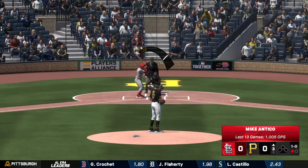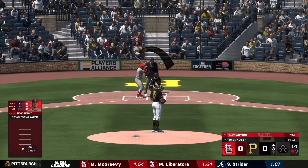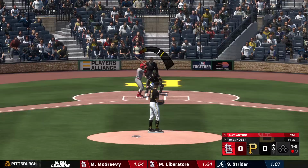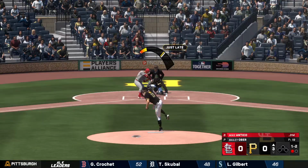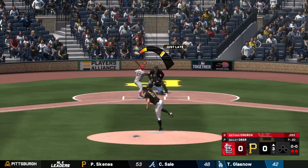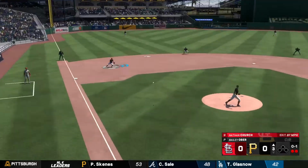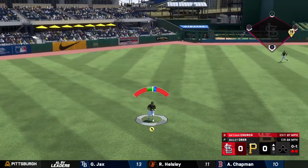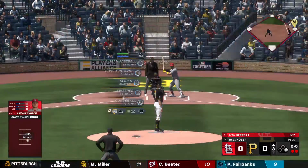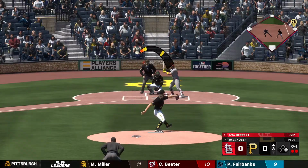Ball one. Comes up empty. That's strike two. Got him. And now two gone. Nathan Church stands in now and watches strike one. That's a base hit. So a two-out knock keeps the inning alive. Rolled out to second in his first at-bat. Top of the third, no score.